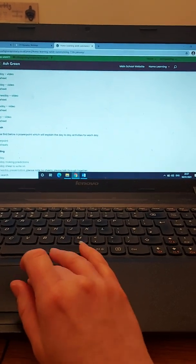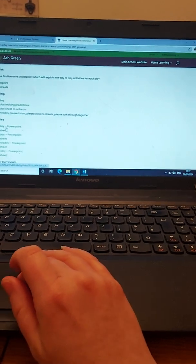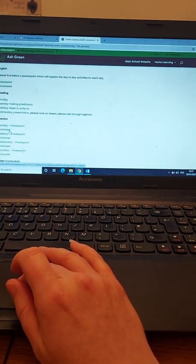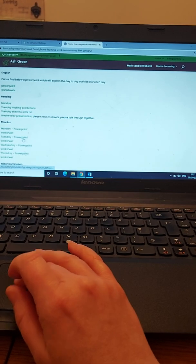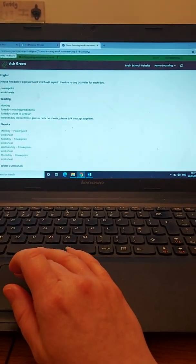Again, all of these PowerPoints are on our website, hopefully nice and easily labelled. Monday, PowerPoint, and then worksheets to go with it. Same for Tuesday, Wednesday and Thursday. Okay, and Friday, it's work in your book and just really consolidating what you've learned during the week.